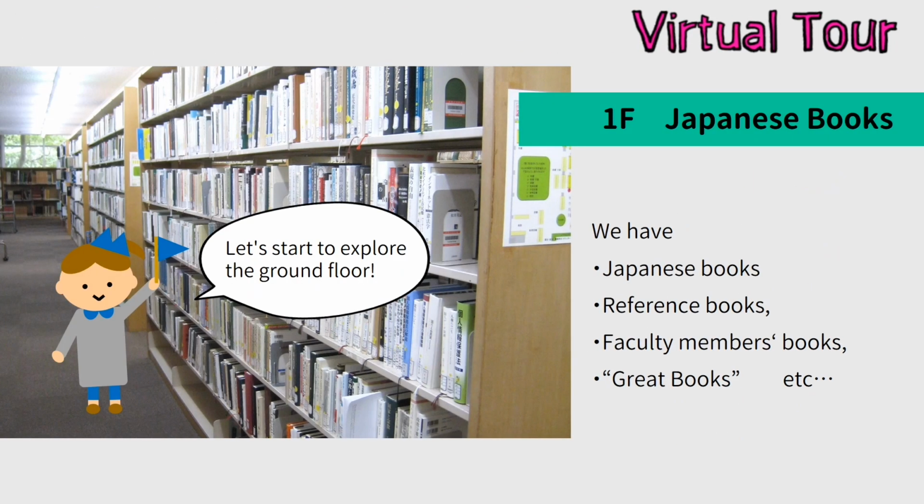We have Japanese books on the first floor. You can see the spine label to find your book. Reference books, faculty members' books, and classical Japanese books that we call great books are located separately in each section. Let's start to explore the ground floor.